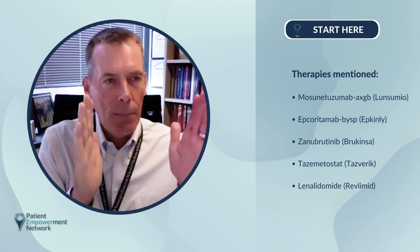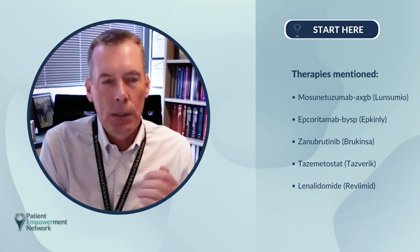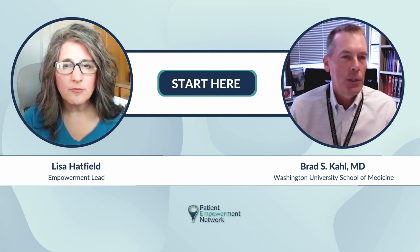For the bispecifics, the mosunetuzumab product is a time-limited treatment that is done in less than a year. The epcoritamab is designed to be given indefinitely. So there are some pros and cons to those 2 agents. The 2 small molecules that I mentioned, the zanubrutinib is meant to be given indefinitely, and the tazemetostat is meant to be given indefinitely. And then the first one I mentioned was the lenalidomide. That is in follicular lymphoma, it was developed to be given for 12 months in this setting. So the duration of therapy is unique for each of the different agents that I mentioned.